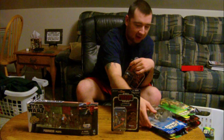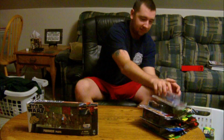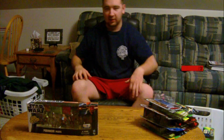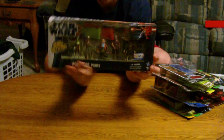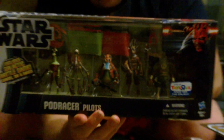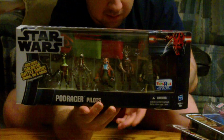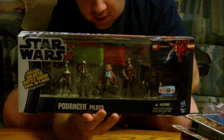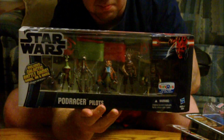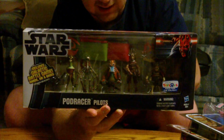Now, I have kind of the worst condition ones up front, which I normally wouldn't do, but we'll talk about everything. Okay, first thing first, the Toys R Us exclusive Pod Racer pack. It comes with 5 Pod Racers: Dud Bolt, Mars Guo, Clegg Holdfast, Gasgano, and Teemto Pagalies. Now, I could be butchering these names and I wouldn't know it. That's just how it looks like it's pronounced.